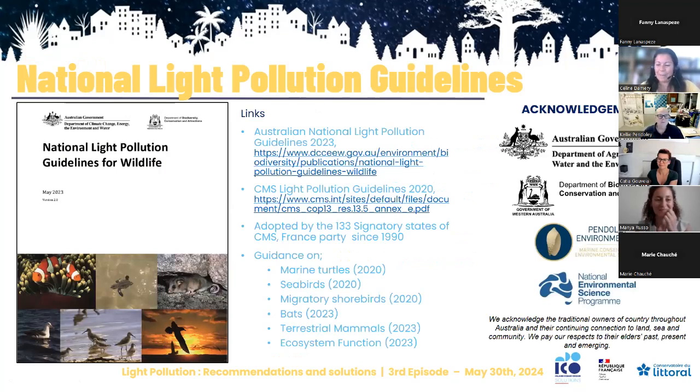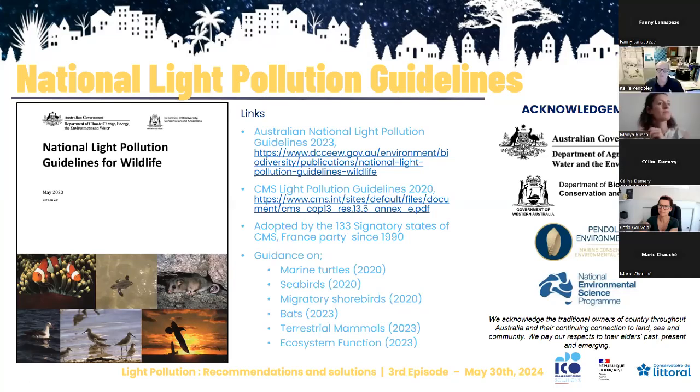So today I'm going to speak to you about some light pollution guidelines that have been released by the Australian Commonwealth Government. So this first page will just show you the links to these guidelines. The top one is the 2023 version, which is updated from a 2020 release. These guidelines were also adopted in 2020 by the United Nations Convention of Migratory Species at their COP13 meeting. That meeting meant that these guidelines were adopted by the 133 signatory states of CMS.